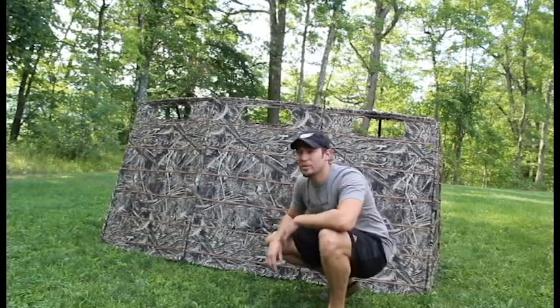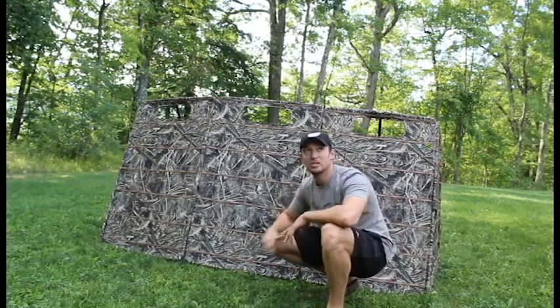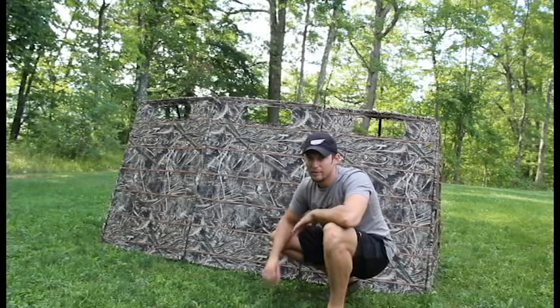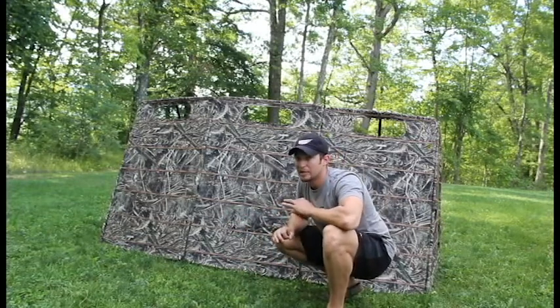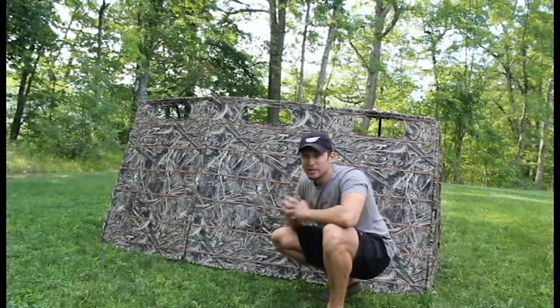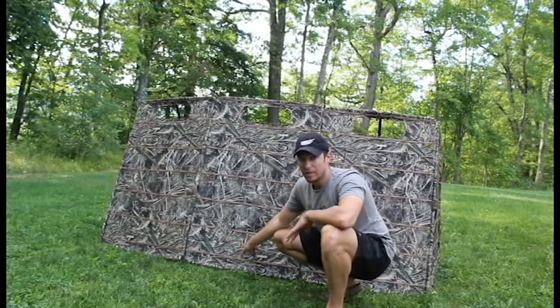And the last blind I want to show you guys is a panel blind. Panel blind is exactly what it looks like. This is a vertical surface that you hide on the other side of in order to conceal yourself from birds out in front of you. This blind is an amazing blind for hiding up against everything, including tree lines, fence rows, the edges of ponds where there's weeds and cattails that you can hide up against. This is an amazing little blind right here.